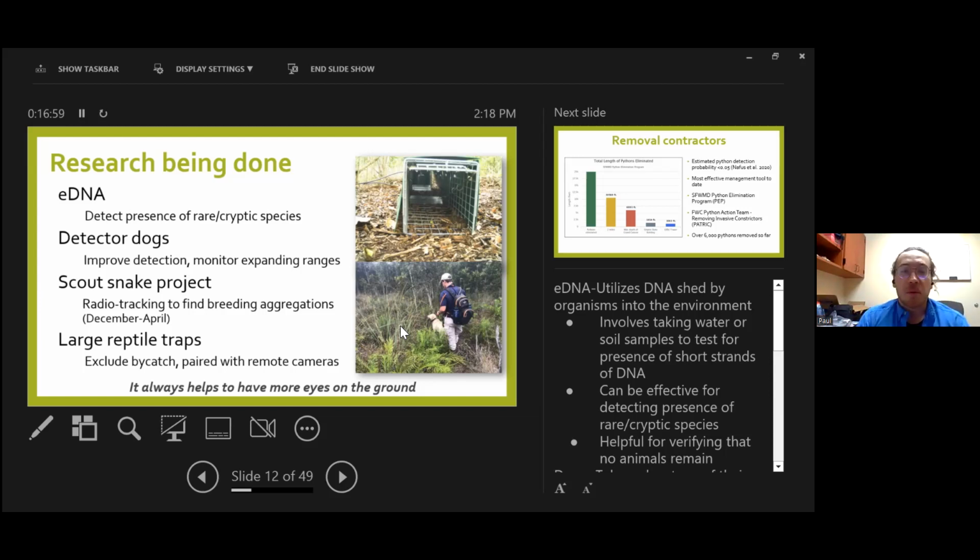As well, some of our partners with USGS have done good work with scout snake projects with babies, using hatchlings. And we've actually found a lot of native species like cottonmouths, various raptors, so hawks, different kites, as well as a few small alligators have eaten hatchling Burmese pythons. And it's very interesting to see some of these native species start to come to the forefront.